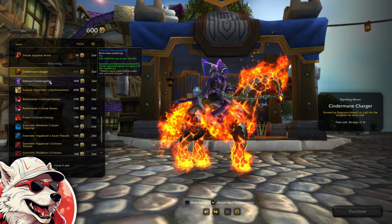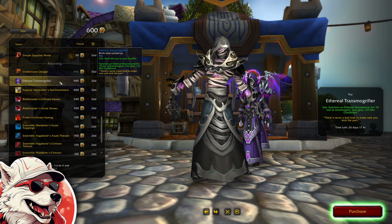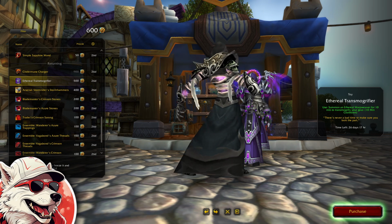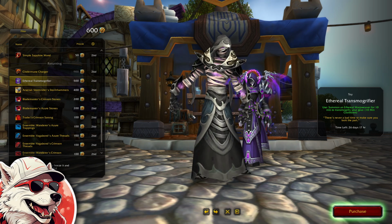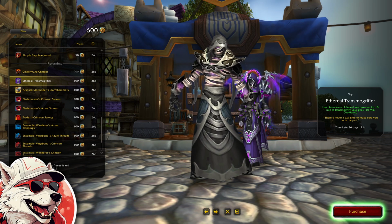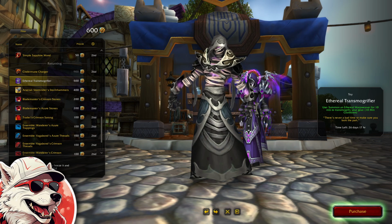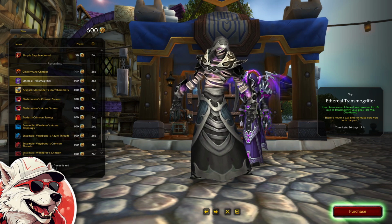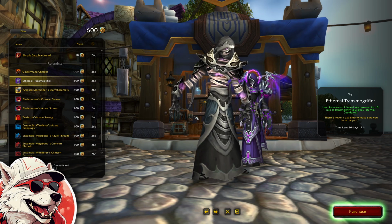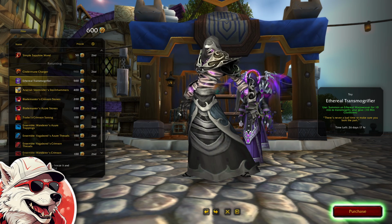But then moving on to the Ethereal Transmogrifier, which I think is probably a must-have. For a start, as a toy goes, this looks pretty cool, because you're basically summoning an NPC. But not only that, this guy lets you transmog your gear, and it's only on a 10-minute cooldown, so if you're ever in a situation where you're indoors somewhere and you can't use your Grand Expedition Yak, just get your Ethereal Transmogrifier out. And the description for this one reads, "There's never a bad time to make sure you look the part."